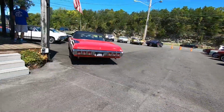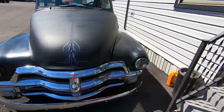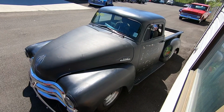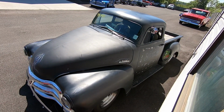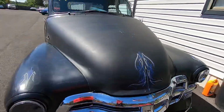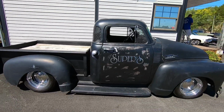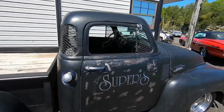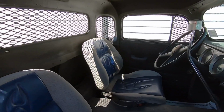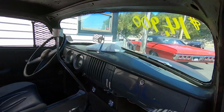All right, back out here on the lot, and for $14.9, we've got the Rat Rod truck. This is a 1954 3100. It's worth checking out. The video was pretty fun on that one. 366 motor. Pinstriping on the fenders and hood. And yes, no windows. All you got is the front glass there. How cool.